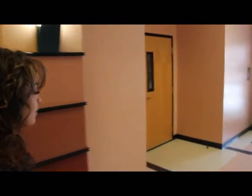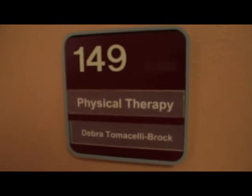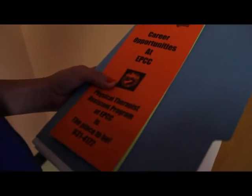The other thing that I want you to know is that we have a 90% graduation rate from our program, which pretty much guarantees you that once you get into the program, you're going to graduate from the program. I hope that you'll choose El Paso Community College as the best place to start and our Physical Therapist Assistant program as your career.